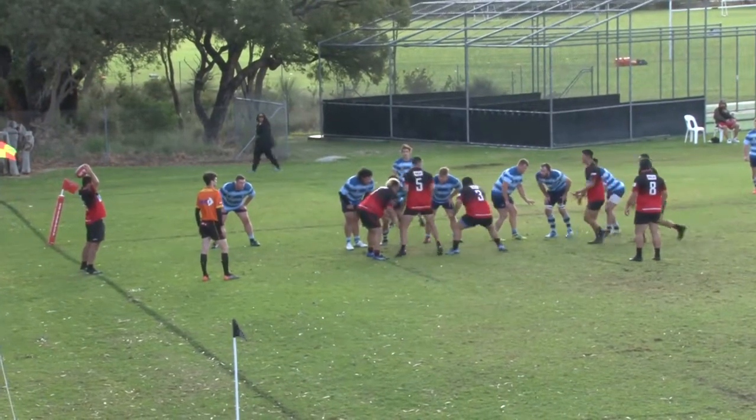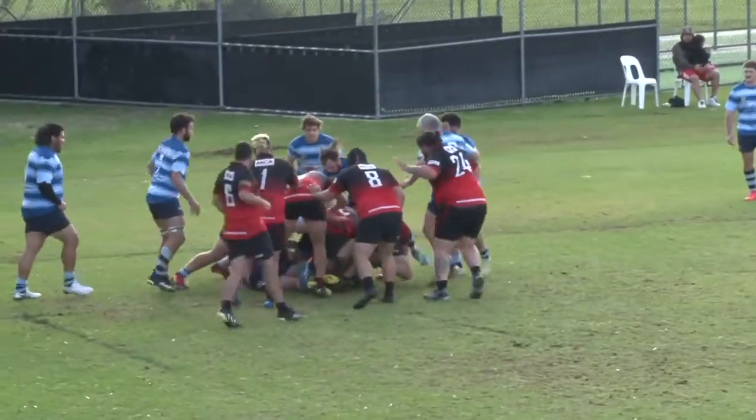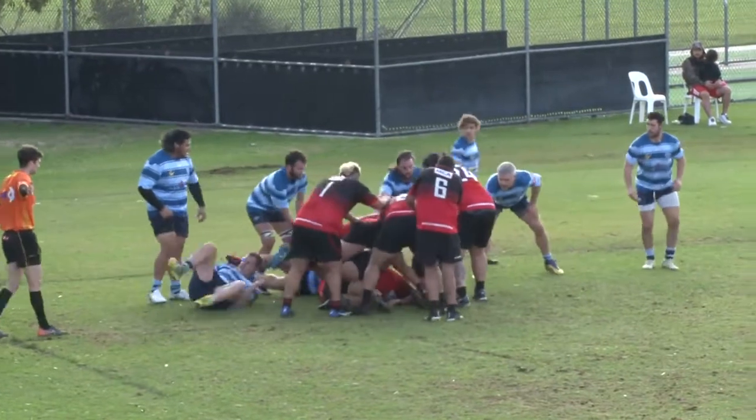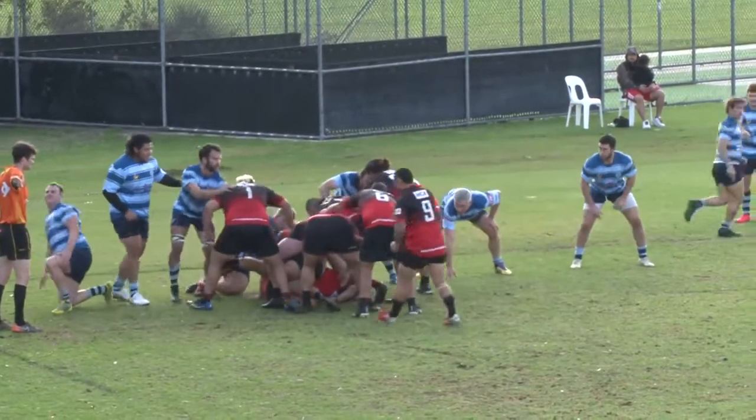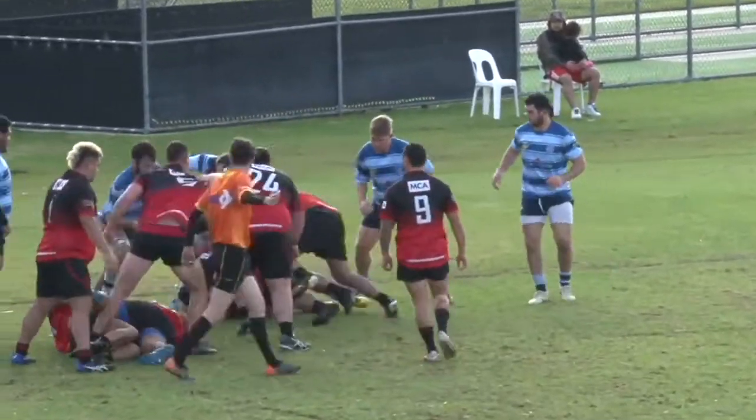Full line set. It was a good rolling maul off the last one. They falsify a little bit at 3, sacked. They get the penalty advantage though. It was a pretty clean sack of them all before anything really got set up.